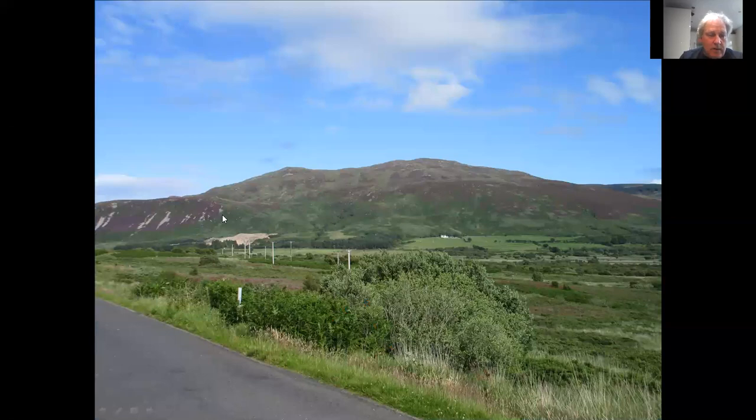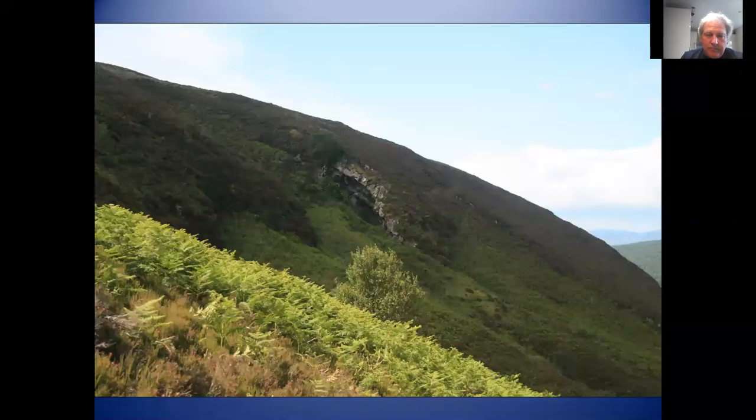This is the central complex on the left here. These are the granites, and in the middle bit we've got that mishmash of all sorts of things going on there. Not as much rock exposed. It's quite heavy going. There's no footpaths and things running into there, so it's a bit tricky to get into there, but we've managed it.